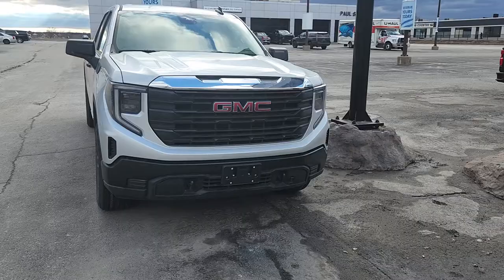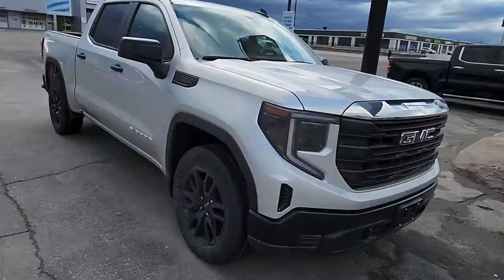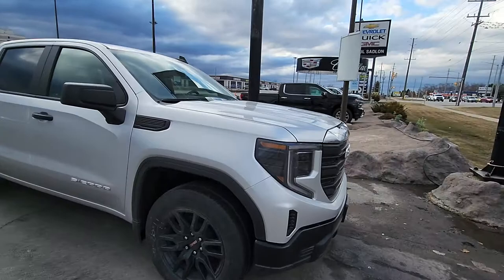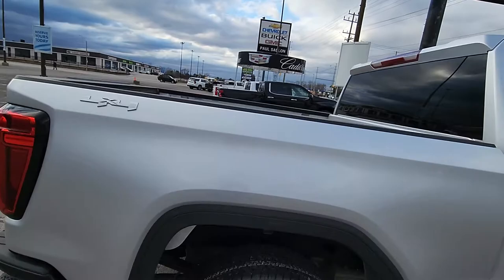So that's our new front end with the new lights. Good looking truck. This one has upgraded 20-inch black wheel package on it. It is Quicksilver metallic, maybe hard to tell in the light today. One thing I would do is just put a spray-in liner in here for you.